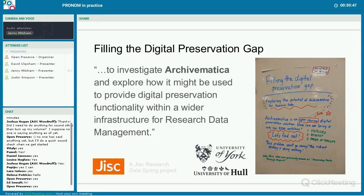The aim of the project is stated here, which was to investigate Archivematica and explore how it might be used to provide digital preservation functionality for research data, basically. As part of this, obviously, we were working with Archivematica, so we did collaborate with Artefactual Systems in this project. We also actually collaborated with the National Archives, particularly in the later phase of the project, when I started to get this file format obsession.